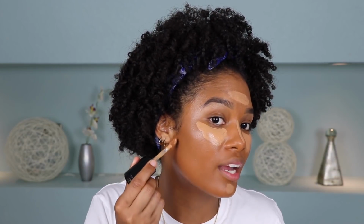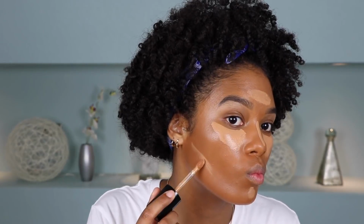In order to reverse contour, I'm gonna go ahead underneath here and just do a line underneath where I would normally contour. What the reverse contour is gonna do is allow for a little natural contour to take place right here. So when I blend everything out, you'll see exactly what I mean.